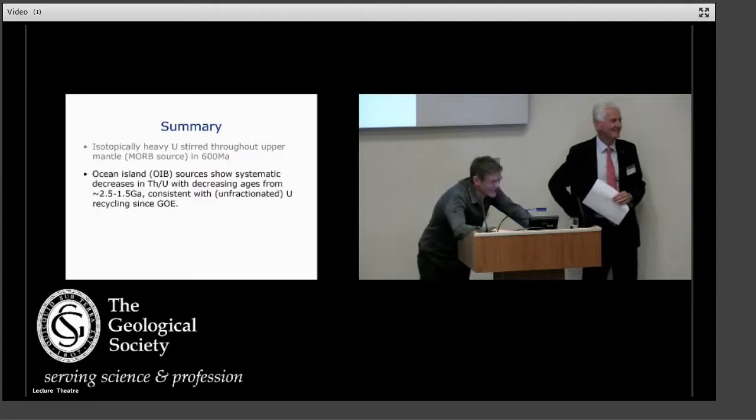When am I going to observe ocean island basalts that are 2 billion years old? Where are they actually outcropping today? You might have to buy yourself a ticket to Reunion. It's a tough world.